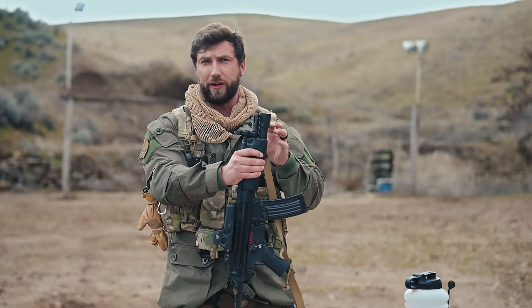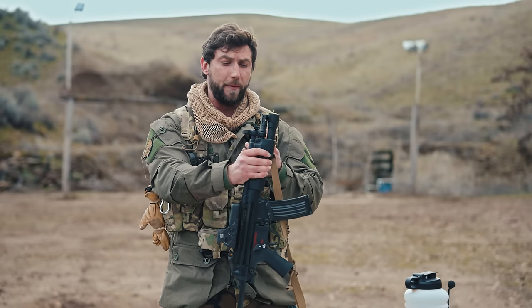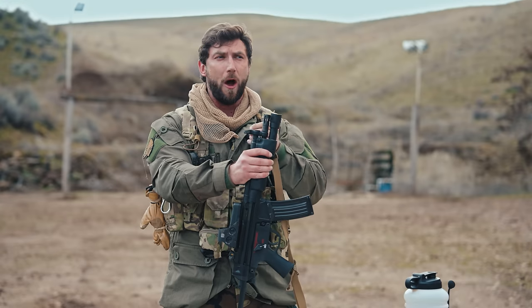This is older technology. Roller delayed weapons are very durable. It's just there are shortcomings when it comes to it, and it is an older operating principle.